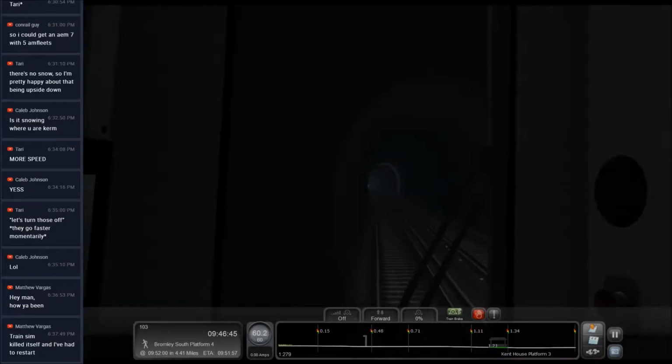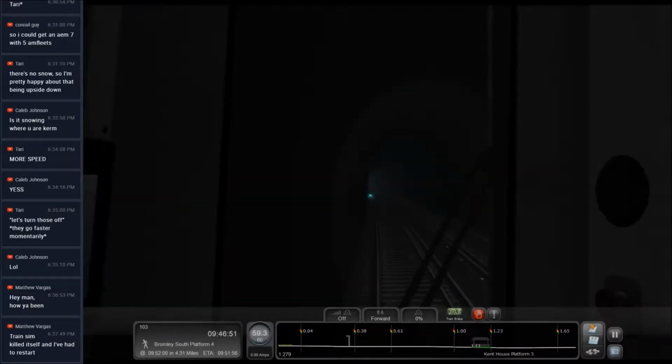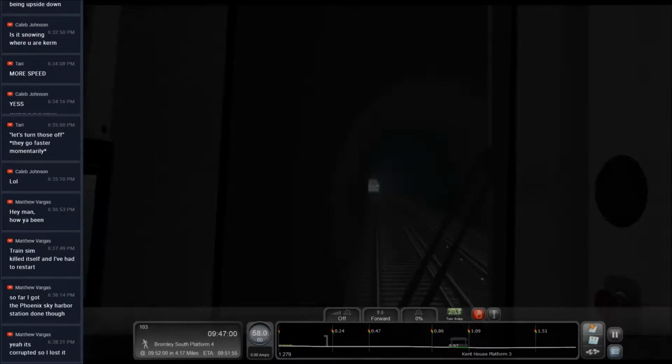Speed. And about to speed-ing. AWS is clear. So this is actually my very first time driving this route. I know that it is a little bit dangerous to drive a route for the first time in a stream. I certainly don't have the speed limits here yet, but I will learn them as we go.